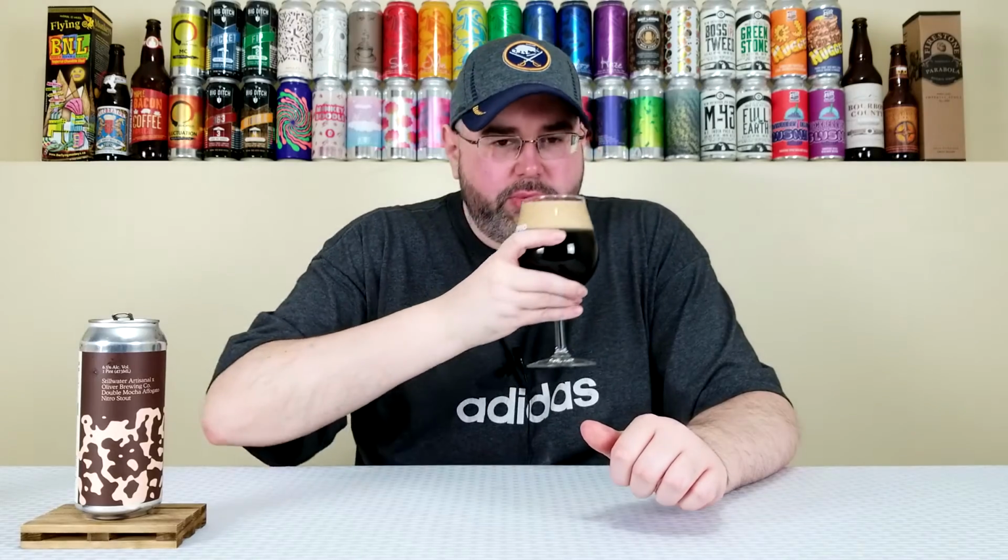So anyway, let's get a nose. Oh, I definitely get the coffee right off the rip. Yeah, mocha vibes, coffee, chocolate. And again, it's tough to pull noses off of Nitro heads, especially ones that are like 2.5, 3 fingers. But yeah, it smells awesome. And I see a little bit of it leaking down the side over here. Let me save it. I'm cheating. It happens. Yeah, coffee, chocolate.